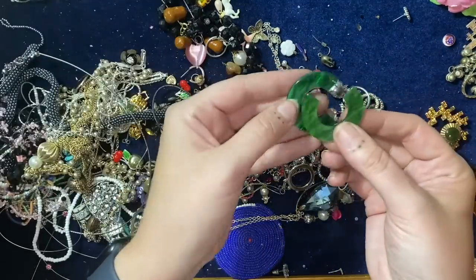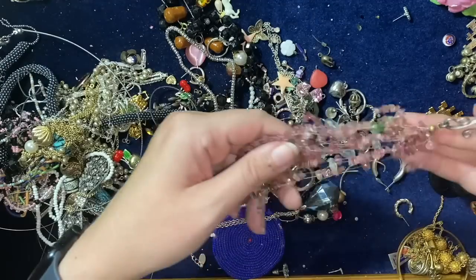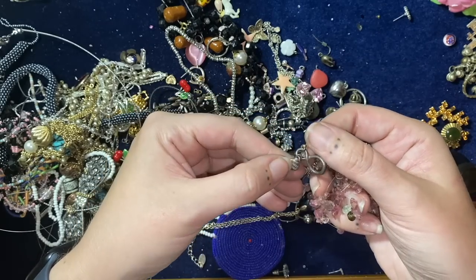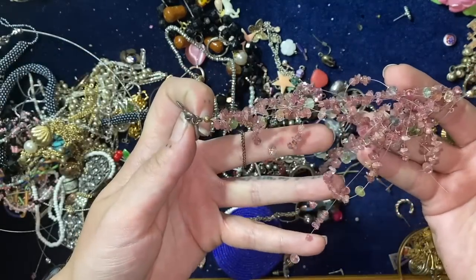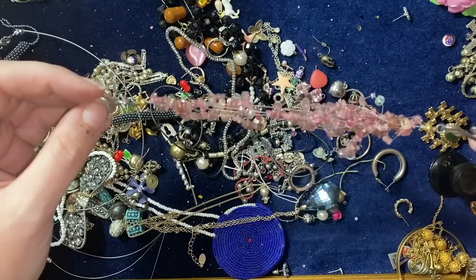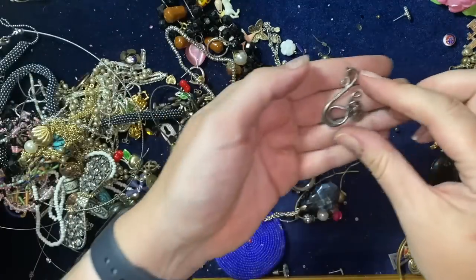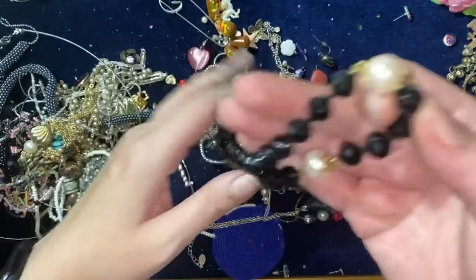Oh, there we go. That's a pair. Going in there. That's just a mess of stuff that we're just going to make disappear, which is a shame because I think that is silver. What's it say? Dower and Hall. Oh no, that would have been such a shame because that is a good make. Dang. But it means that these bits are probably silver, so I know this is harsh, but that goes in there and that goes in my scrap. That's a shame. They make some pretty things.